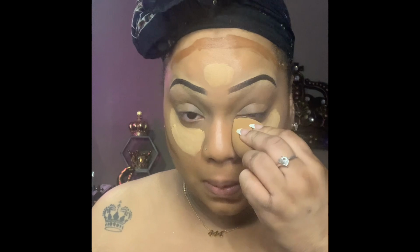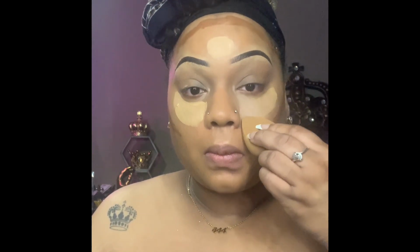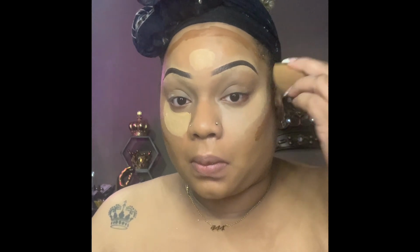Now, I use foundation as my contour, just a couple shades darker. I think I've told y'all this before because it blends more seamless to me. And then I also set it. I let it sit for around 5 minutes normally, unless I'm running extremely late like I am today. But at least let it sit for a second, and then I go ahead and blend out that highlight first.